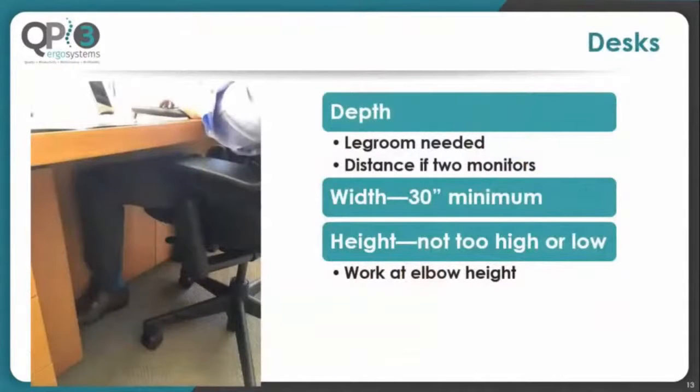Now, the other piece with desks is you need plenty of room for your legs and feet. You also need a little bit of extra distance if you have 2 or 3 monitors. If you have a lot of monitors, you want to be far enough back. Then you also need to make sure your keyboard and mouse are close enough to you. Minimum width on the desk is about 30 inches.